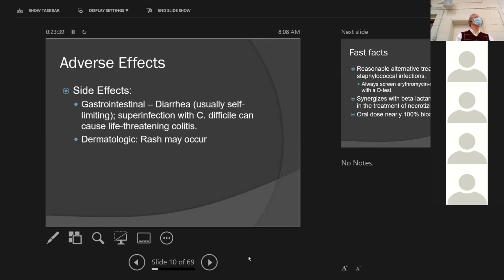This drug will tend to really chew up your GI tract. Diarrhea is pretty common. Also, you can get superinfection with Clostridium difficile. This drug has the highest risk of C. diff superinfection, so you must watch for that if a patient's on clindamycin. Some patients also get a rash on this. That rash may often be induced by exposure to sunlight. So tell your patient to wear sunscreen, protect themselves, and so on and so forth.